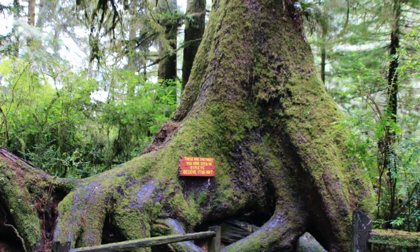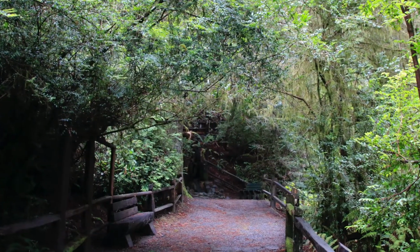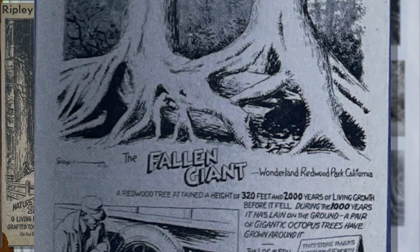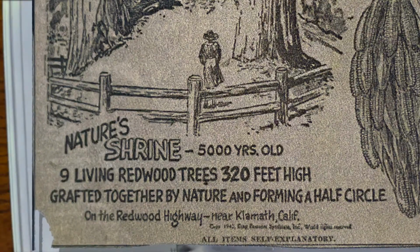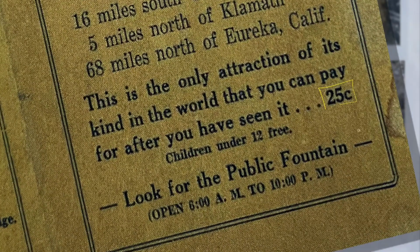The trees look mostly unchanged today, although the trail has been marked with rails, so you can't get exactly the same view now. The tour used to be guided, but now you can wander around on your own. In 1939, Ripley's Believe It or Not, which was a syndicated newspaper cartoon showcasing unbelievable facts and was read by over 80 million people at the time, featured some of the trees, making the place famous overnight. When that happened, Lewin and Bruno raised admission to 25 cents, making it a true roadside attraction. The Cathedral Tree.